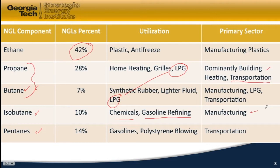Pentanes, by the way, is different from the rest of these liquids in that it is liquid at atmospheric temperature and pressure, but it makes up about 14%. And it's used in gasolines, and polystyrene blowing, which is foam, and it's used primarily for transportation because it's used in the production and refinery of gasoline.